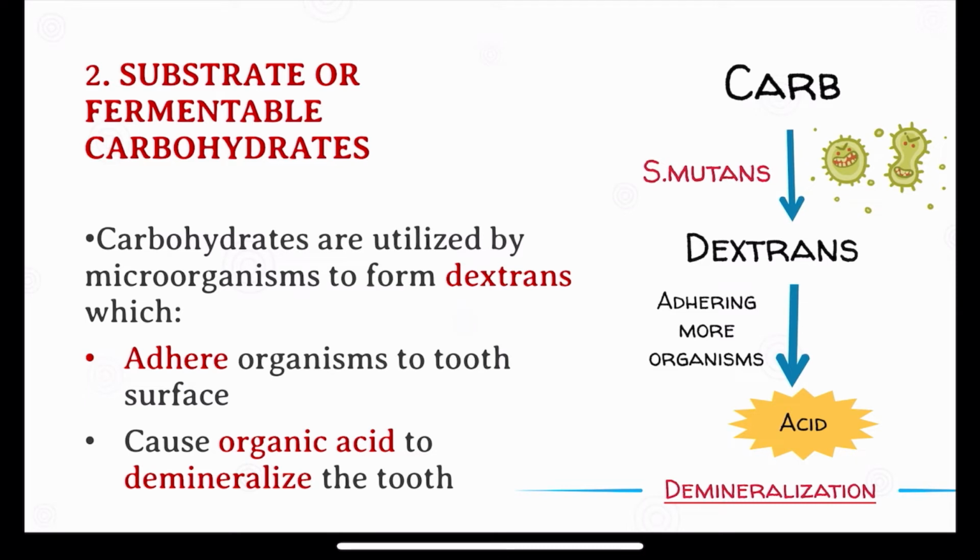Now the second etiologic factor is substrate or fermentable carbohydrates. So what is the role of carbohydrates? The pathogen responsible, that is S. mutans, will act on the carbohydrates to produce dextrans. These dextrans will result in further adhesion of pathogens on the tooth surface, where more carbohydrates are acted upon, resulting in the production of acids. This will eventually lead to the demineralization of teeth, that is formation of caries.